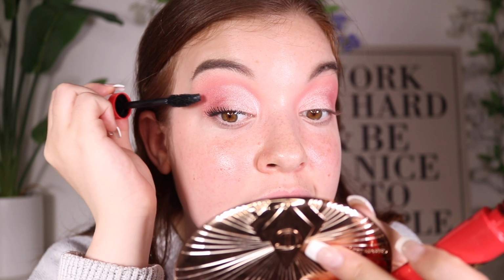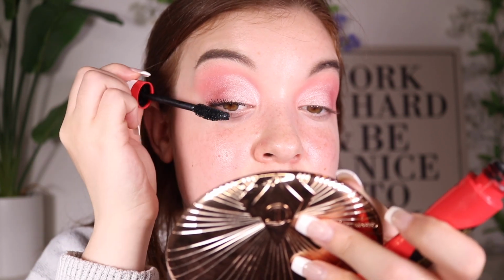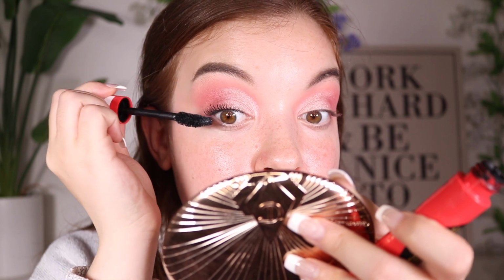It builds really nicely. I feel like this product doesn't clump up too bad. This is what the mascara looks like, and while it's not going to be replacing my L'Oreal Telescopic anytime soon, I will say it's a really great quality mascara. I think a lot of people would love to have it in their collection, including myself.